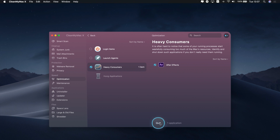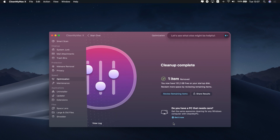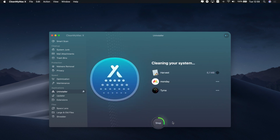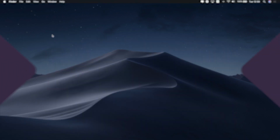Alternatively, you can remove those heavy consumers from your Mac completely. Just go to the Uninstaller module of CleanMyMac X. View the list of apps you have, and remove those that consume lots of power. Now, your battery charge should last longer.